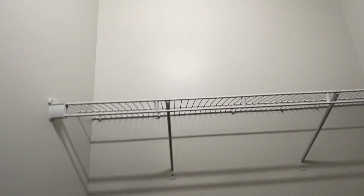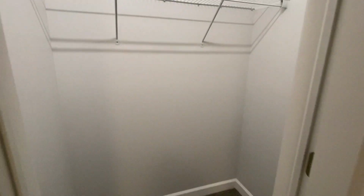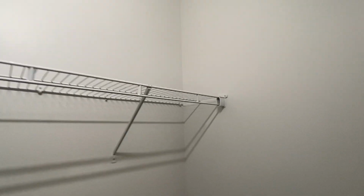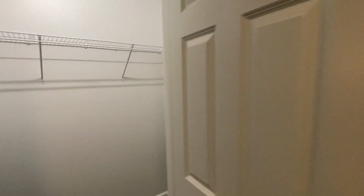Up here, I did want to note that I really like that this apartment has high ceilings. I believe they're like 9-foot ceilings or something like that, but I appreciate that because I can store a lot of things up there. But yeah, this is basically the closet. I think it'll do for now. It's definitely bigger than the closet that I have back at home, so I'm not complaining, but I definitely will try to figure out, oh, the light went off. Yeah, I'll try to figure out what type of organization I want to do in here for sure. But yeah, that is the bedroom closet.